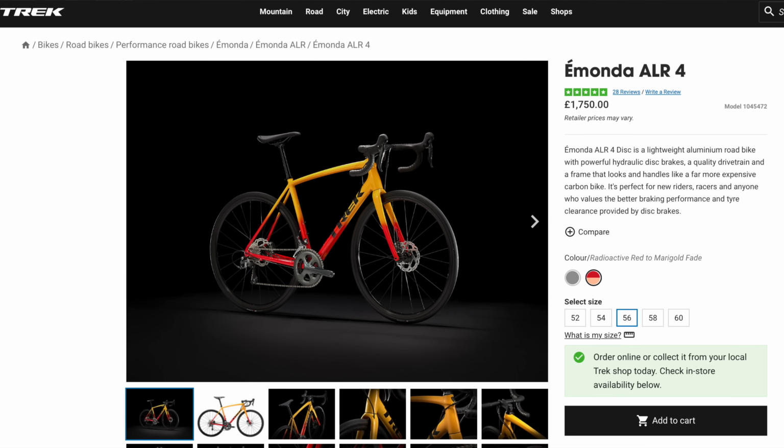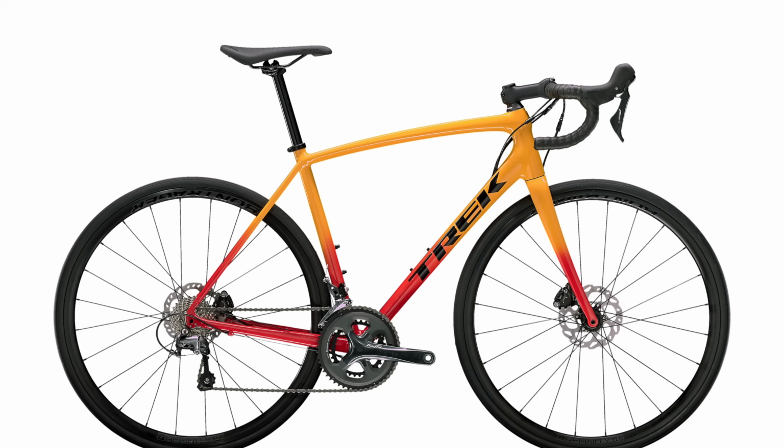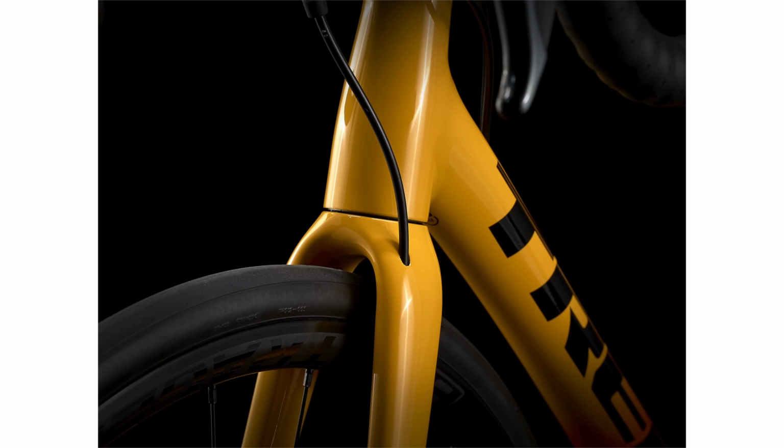Looking through the Trek range, they don't actually offer a carbon fiber bike at this price point. And the best offering in this price range is the Emonda AL4. Now the Emonda is their lightweight platform, comes in carbon fiber at the pricey end and aluminium or alloy at the lower end. And not many bike brands do aluminium, or do aluminium really well, but Trek is one of the few bike brands still investing and still supporting aluminium as a really good option.